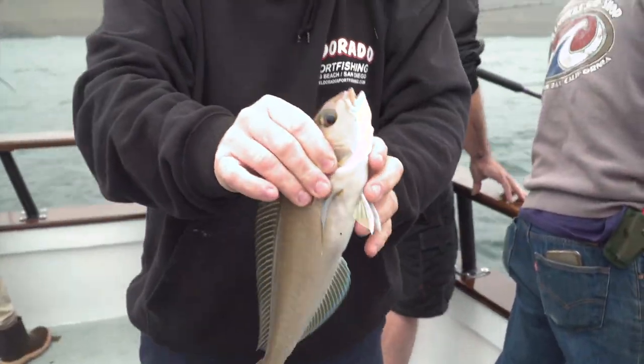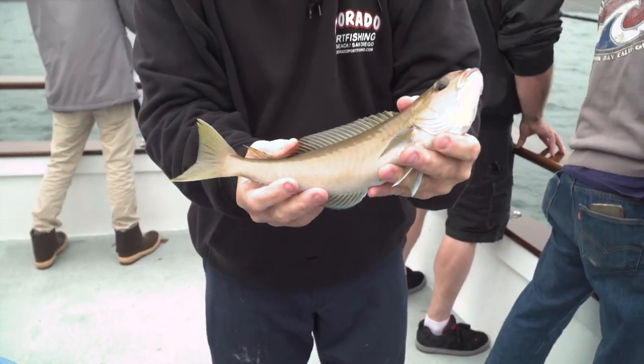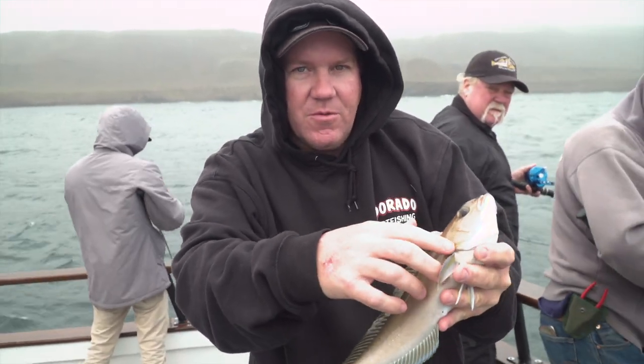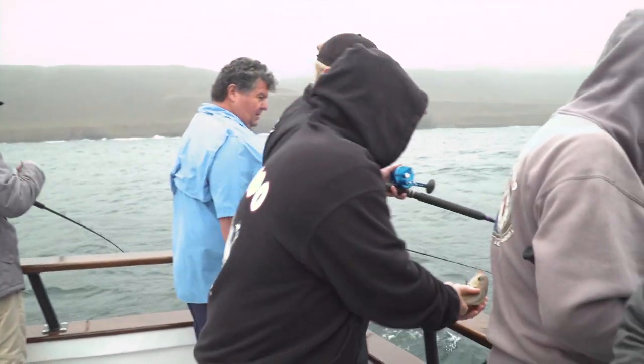So we have a little ocean whitefish here. The thing about an ocean whitefish is they have a gill plate here that's actually razor sharp, and if you're not careful, you grab it the wrong way and it'll slice you open. So, this guy, we're going to let go back.